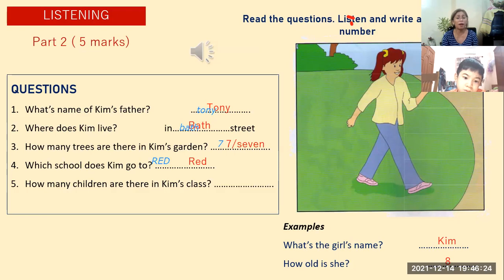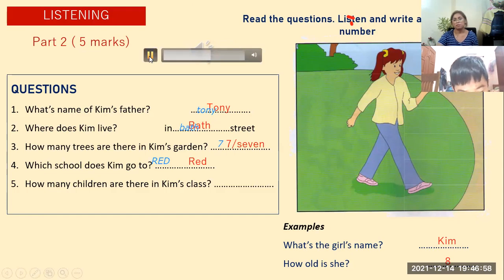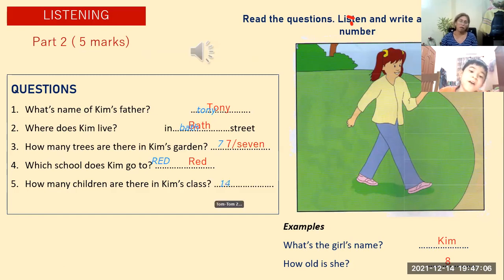How many children are there in Kim's class? Children. You see children, Tom? Many, okay? Not only one, remember. Children, many. Okay, please listen. Five. And how many children are in your class? There are 14. That's a small class. I'm very happy there. Fourteen. Okay, it's 14. Very good. Yay! Five out of five again, Tom Tom. Great job.